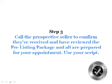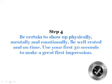Now call the prospective seller to confirm that they've received the package that you put on their porch or that you had overnighted, and that they've reviewed the pre-listing package and that they're all prepared for your appointment. And then you're going to use a simple script, the pre-qualifying script, and I'll make a video for you of that. And be certain to show up, they say, physically, mentally, and emotionally.